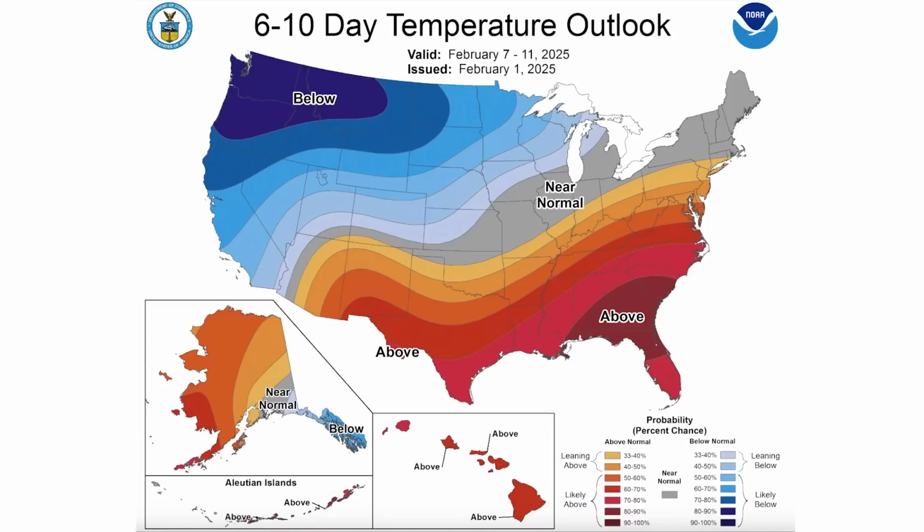Except it is a lot more snowy. It seems like precipitation is going to be much easier to find. So a little bit different, a little bit better for cold and snow lovers, but still very, very cold. So let's dive into it. I'm very excited to break this one down for you guys.